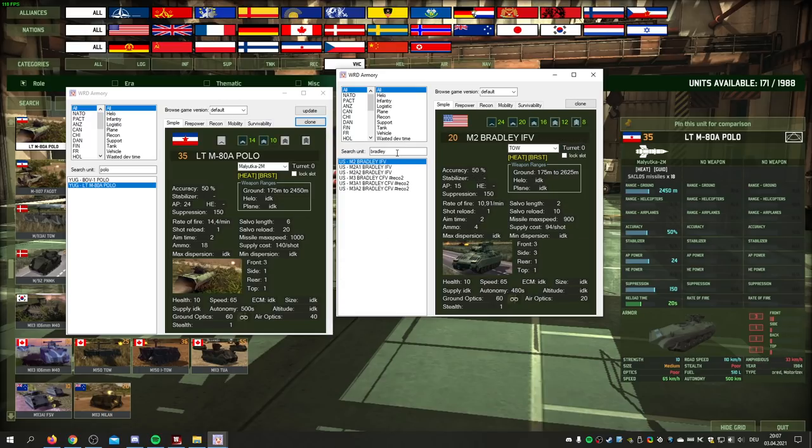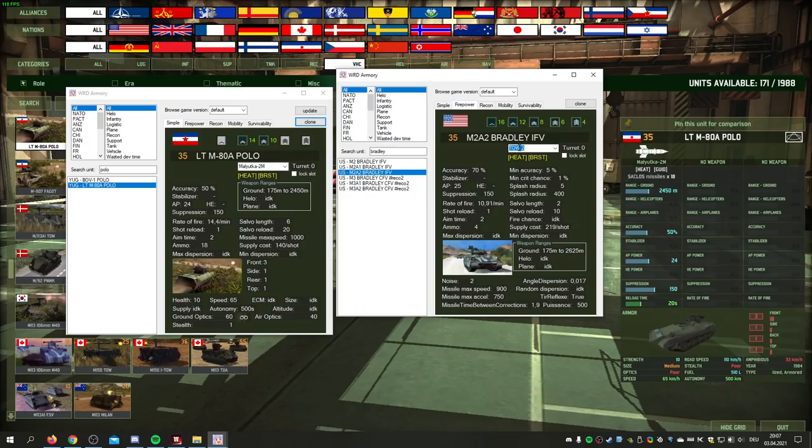Let's just take a look at a Bradley. Then you go to firepower, make sure you have the missile selected, which on the Bradley is the first weapon, so it's automatically selected. You see max speed and acceleration. As far as I understand, acceleration is essentially the starting speed. Max speed speaks for itself. And then you just look at this.